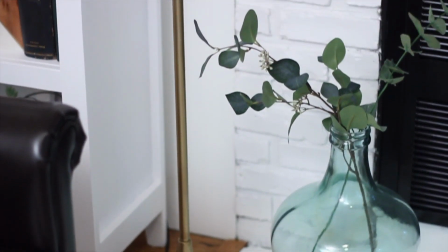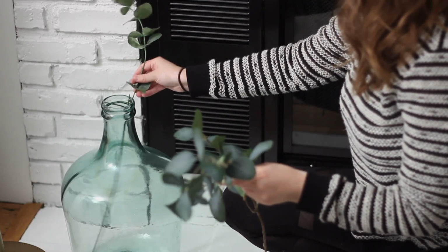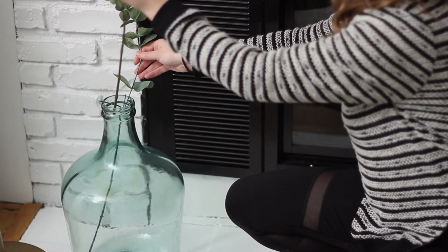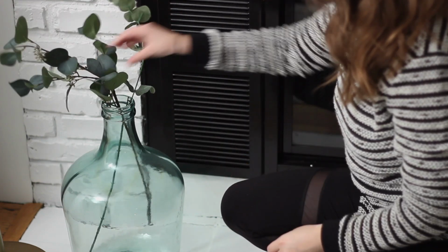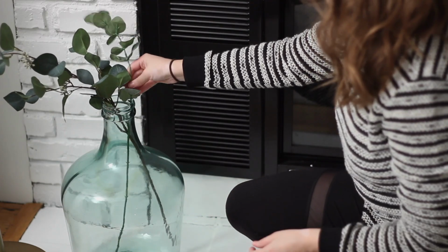And then I found this large teal glass vase. I thought it went along really well with my coastal theme, and my go-to sort of plant to add in anywhere is eucalyptus. Obviously this is fake. I like the contrast of the color with the color of the vase and the white fireplace behind it.